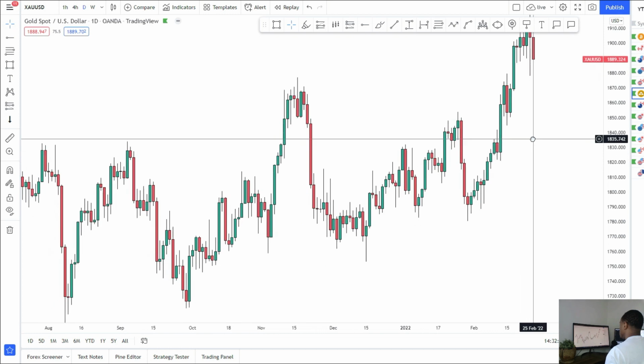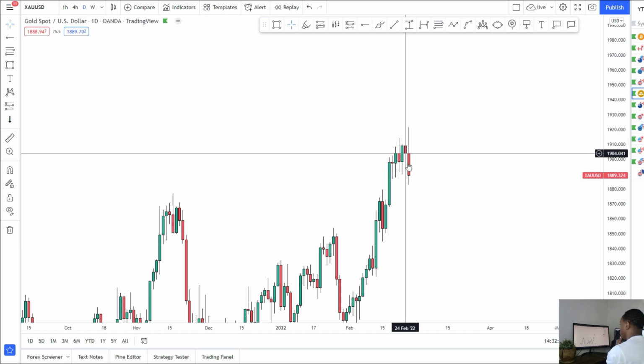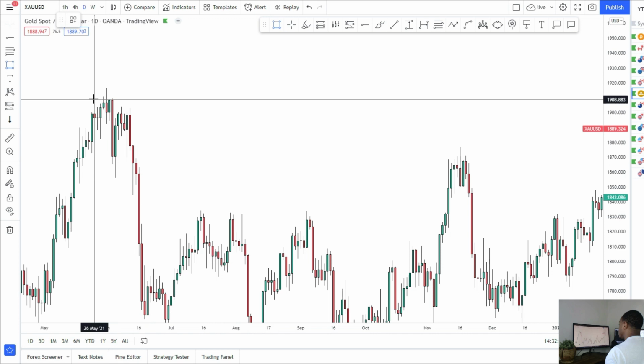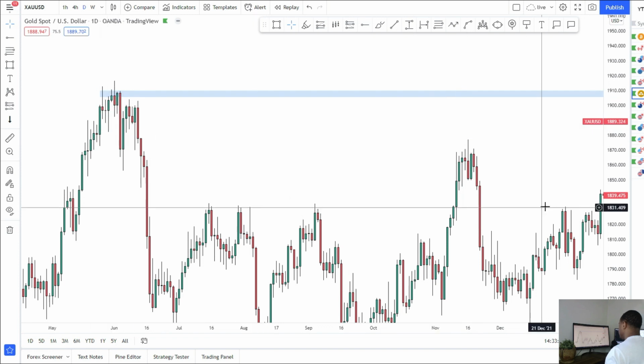Okay, so now we move on to gold. As you see, gold had a massive spike to the upside on Thursday, again due to the events happening around the world, but we're still holding on to this resistance. The market is still looking quite bullish for gold across the multiple time frames, to be honest, but we are still holding this 1910 level up here.